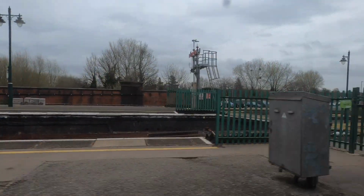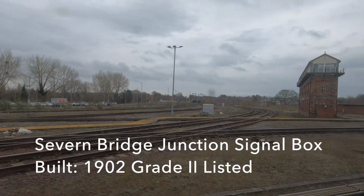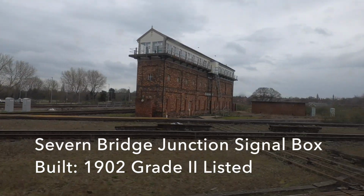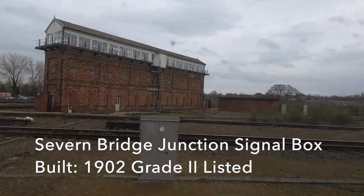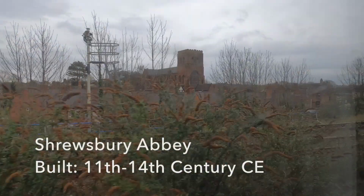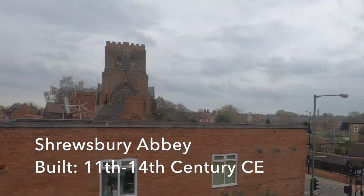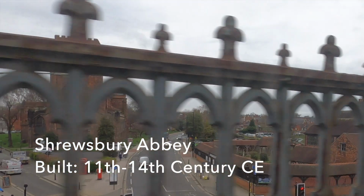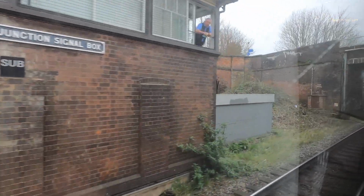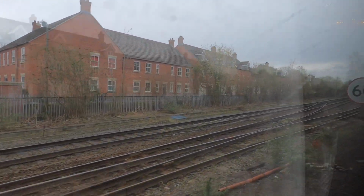The signal box at Shrewsbury is the world's largest remaining operational mechanical signal box. It houses a 180 lever interlocked frame, of which about half are still in use, and it still requires 2 full-time signallers. The Severn Bridge Junction triangle is completed under the watchful eye of Shrewsbury Abbey. At Sutton Bridge Junction, we leave the line for Ludlow and Hereford and swing west towards the England-Wales border.